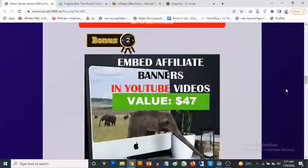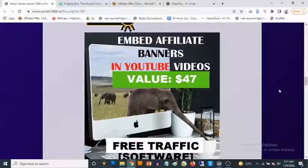Also, bonus number two, you are going to be getting access to cloud-based software. This allows you to place your links on other people's YouTube videos. Now you don't have to create these videos. You can actually just search based on any keyword. You're going to get these viral videos which you can actually place your own links on. Like you can upload images which are going to show up on these videos when people play them, and your images are going to show up.